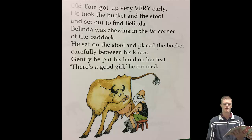Belinda was chewing in the far corner of the paddock. He sat on the stool and placed the bucket carefully between his knees. Gently, he put his hand on her teat. "There's a good girl," he crooned.